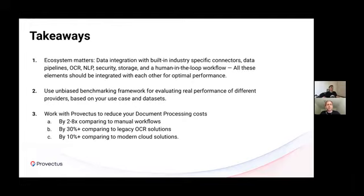Use an unbiased benchmarking framework, because just uploading some random files and going through the demo of any vendor is quite limited. You're choosing a solution that is supposed to save you millions of dollars, even millions of dollars monthly. So investing in benchmarking and evaluation is key here.